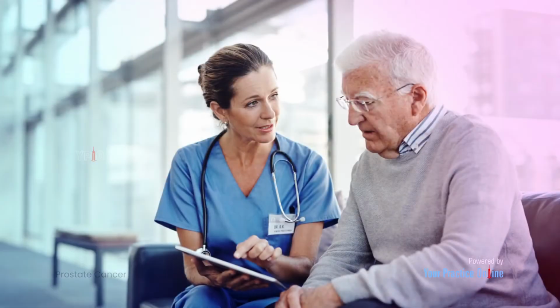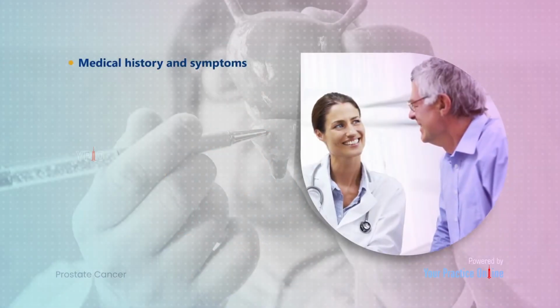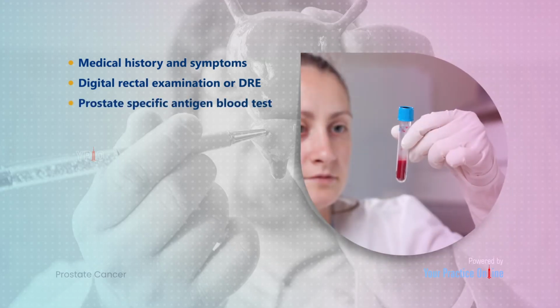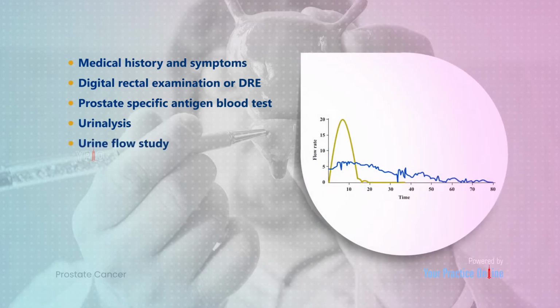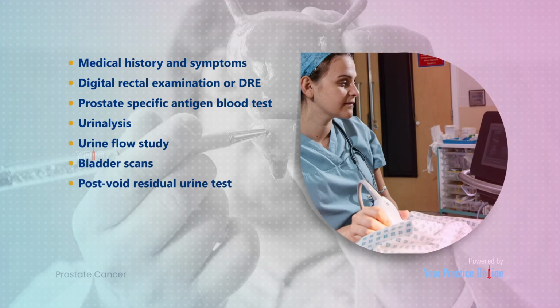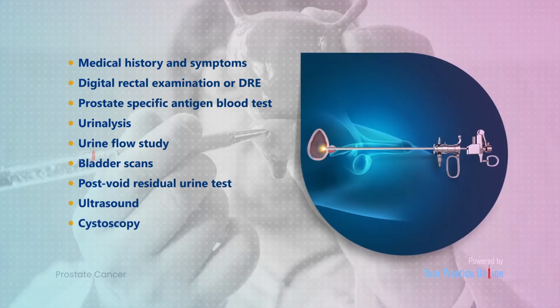Diagnosis. In order to diagnose prostate enlargement, your doctor may conduct the following tests and examinations, including a review of your medical history and symptoms, a digital rectal examination or DRE, a prostate-specific antigen blood test or PSA test, urinalysis to look for infection or blood, urine flow study, bladder scans, post-void residual urine test, ultrasound, cystoscopy.